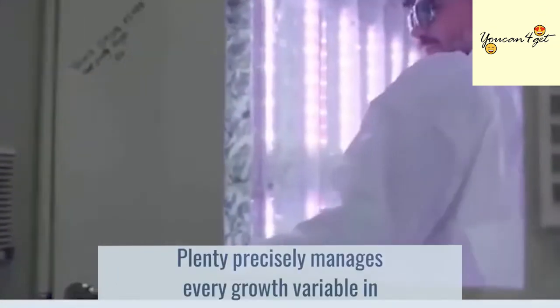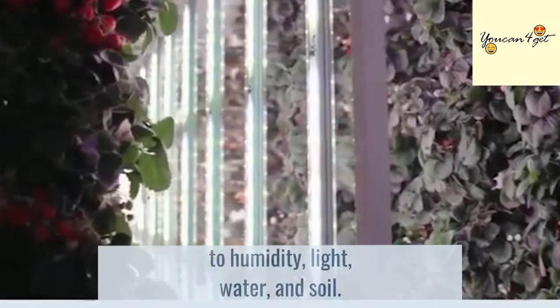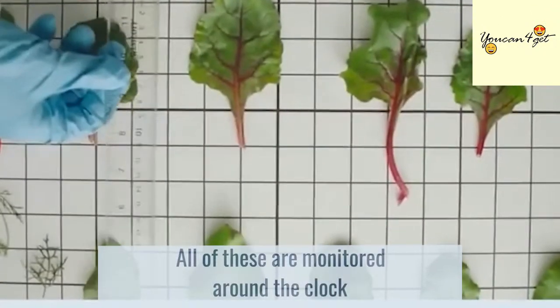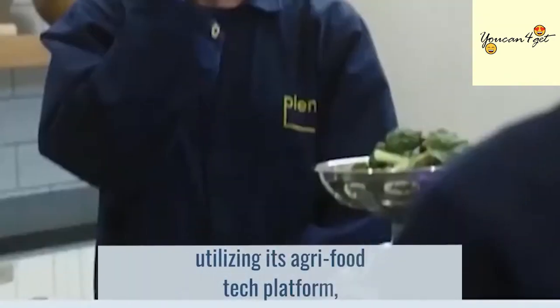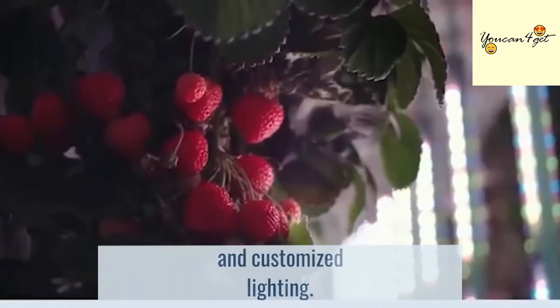Plenty precisely manages every growth variable in its indoor vertical farms, from the air to humidity, light, water and soil. All of these are monitored around the clock to ensure healthy plant growth. Plenty further optimizes these growth cycles by utilizing its agri-food tech platform, which leverages data analytics, machine learning and customized lighting.